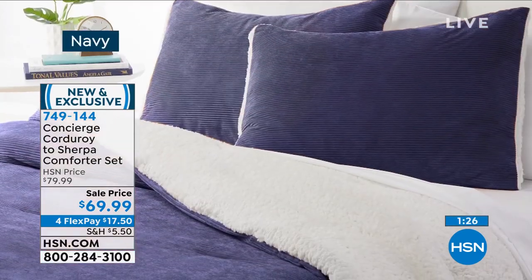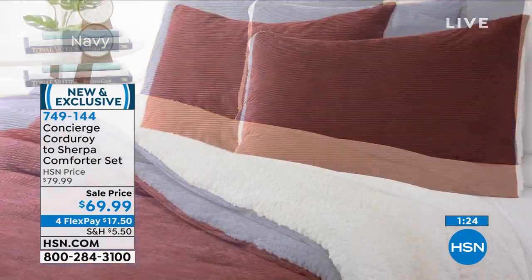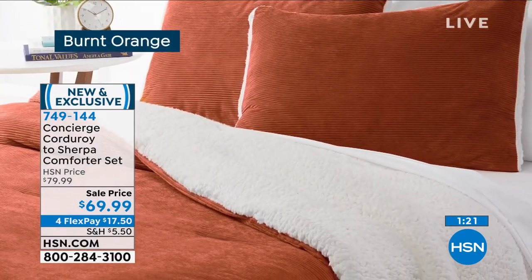I think you're gonna get this home and fall in love with this piece. Yeah, I really love this too. It has, to me, a little bit more of an elevated look, right?